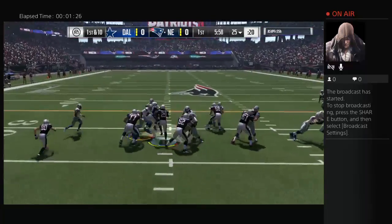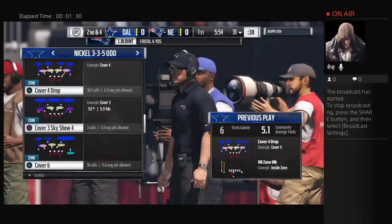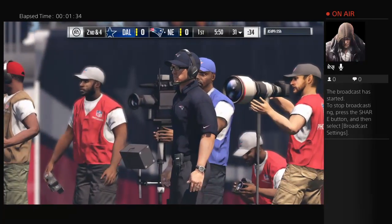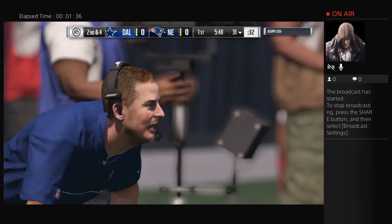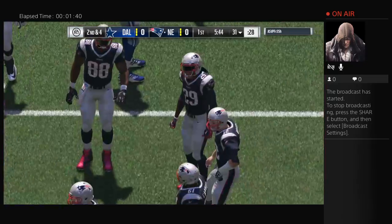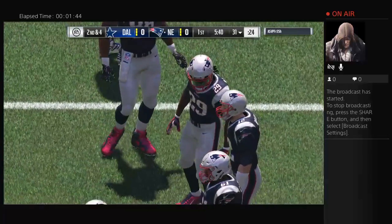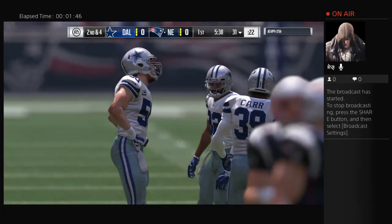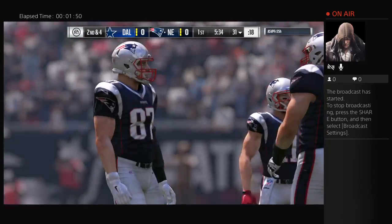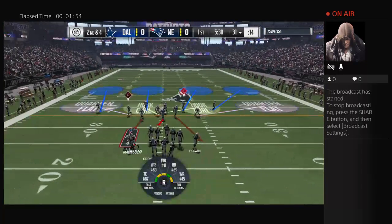Now a first carry for LeGarrette Blount, and he powers his way up past the 30. He'll get a nice chunk there on the first down run, and it's 2nd and 4. First play of the drive, let's give credit all around. Excellent blocking, but the guy carrying the ball, he was the finisher. A really nice run. See if they stay on the ground for 2nd down.